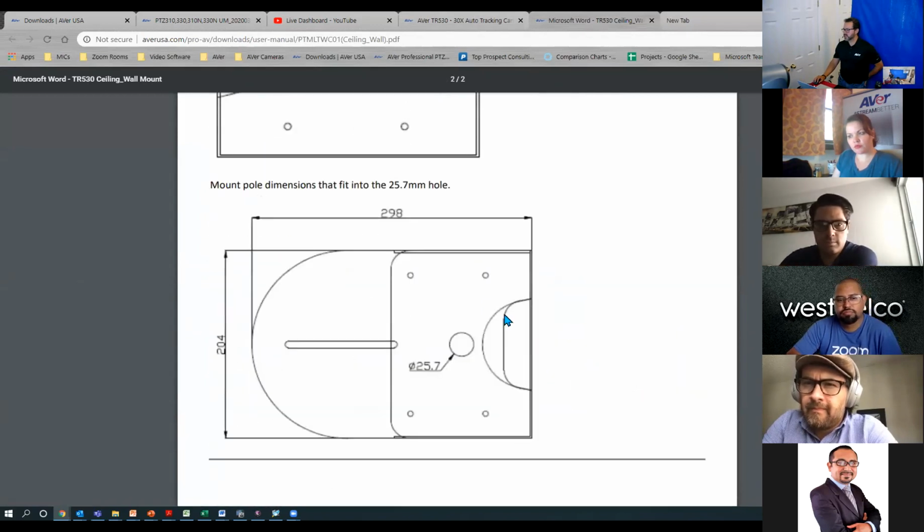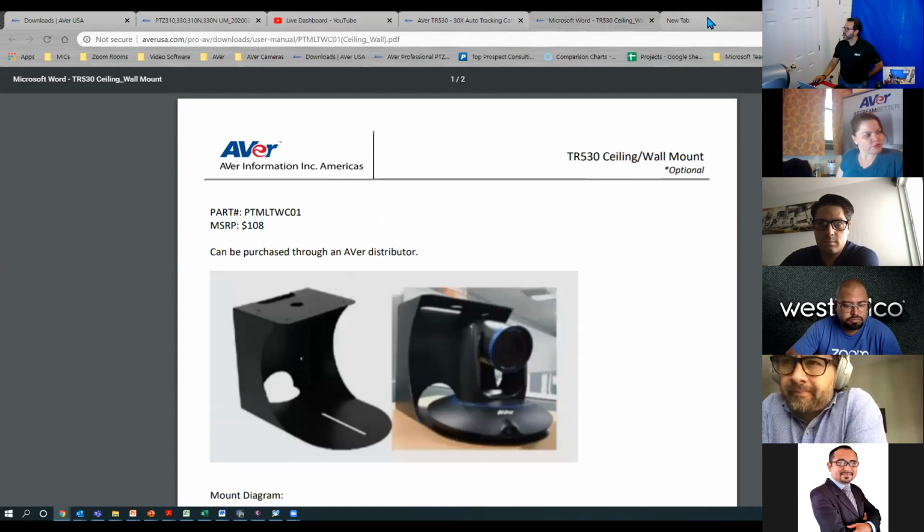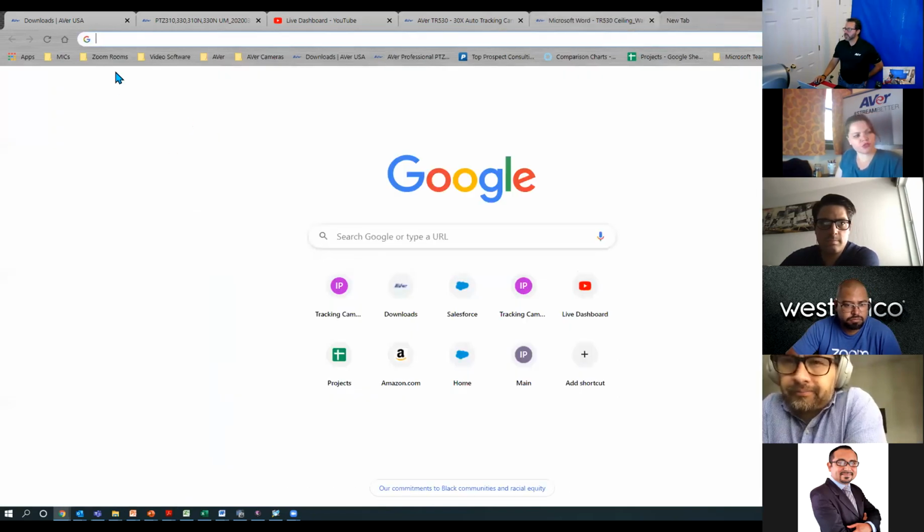And in some instances, if this is a 1-inch diameter hole, so if you wanted to bring a pipe down or something, then you could bring it down there. Okay. So we'll get right into the camera.